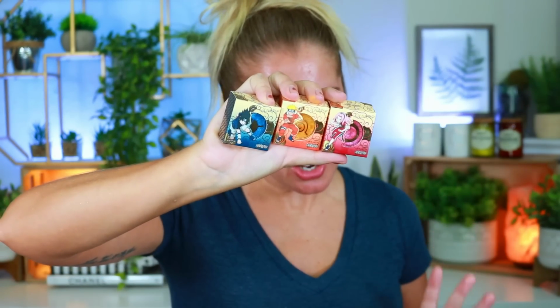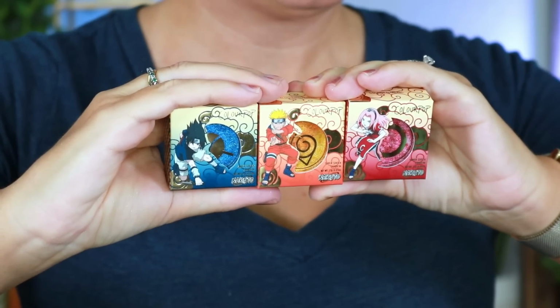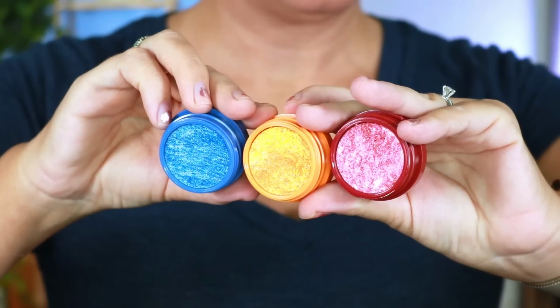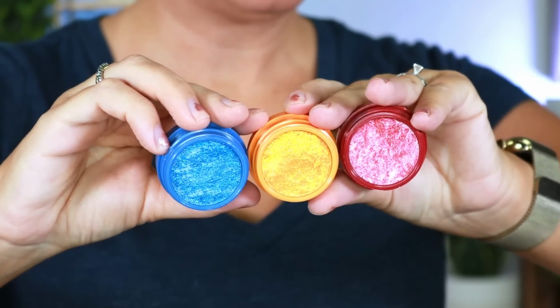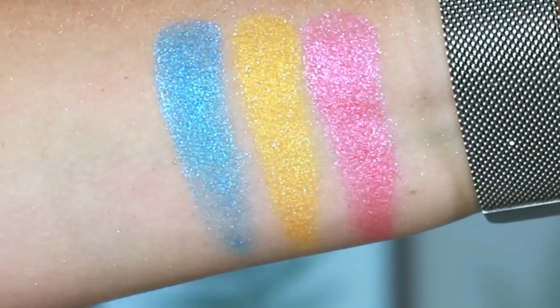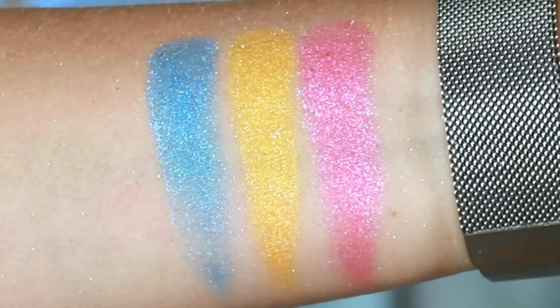So up next, they are also launching 3 Super Shock shadows. It says, do the hidden leaf way. Experience the unbreakable Team 7 bond with the shades that are inspired by Naruto, Sasuke, and Sakura. If I'm saying that wrong, I'm so sorry. Our cult favorite cream to powder shadow delivers supercharged, ultra creamy color with zero fading or fallout.